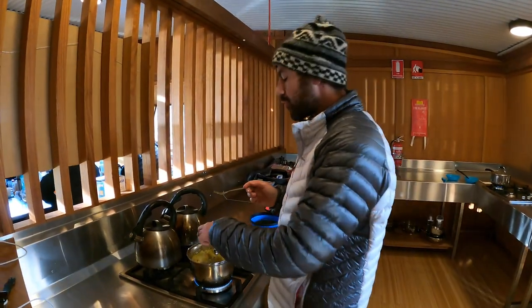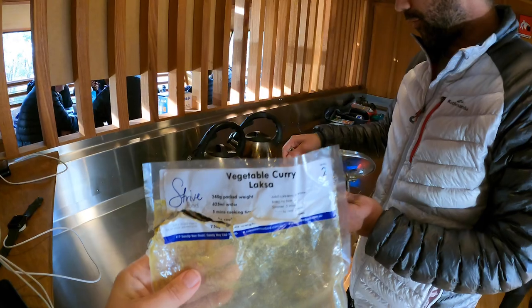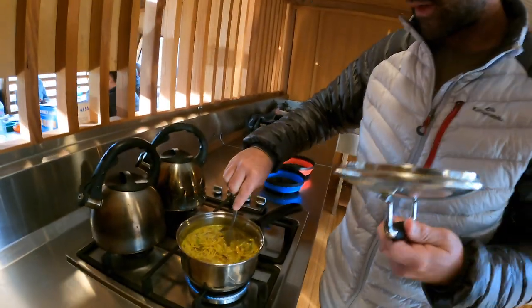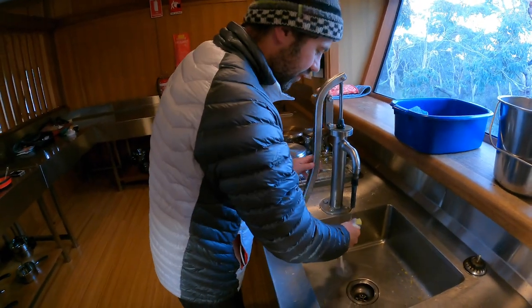Tonight we are having vegetable curry laksa, courtesy of these guys, Stry Foods. They make some mad dehydrated meals, highly recommended. Smells delicious. Very nice. Oh yeah, something I whipped up earlier. Cooking and dishes. I know.